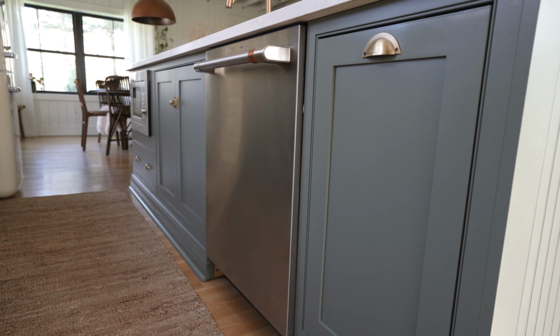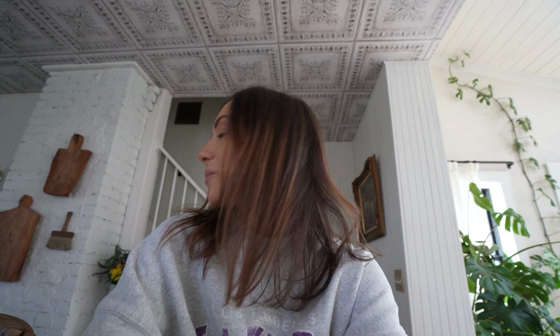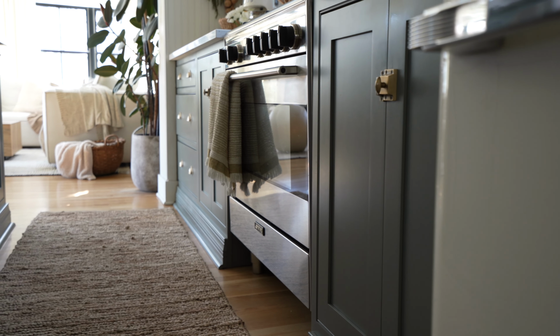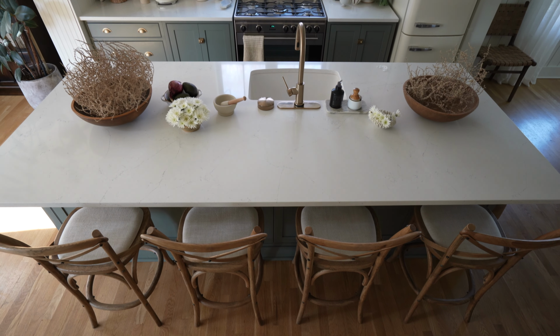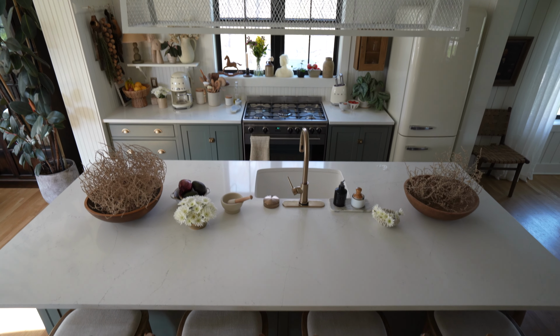Our dishwasher is a Cafe appliance. I'm looking around, I'm pretty sure it's the only non-Smeg appliance that we have. I've had most of our Smeg appliances since we moved into this house, and I've had no issues. I love them. My favorite design-wise is the fridge, but I do love the stove. We have a dual fuel, which I never had before. So the range is gas and then the oven is electric, and it's a very thorough cook for both of them.